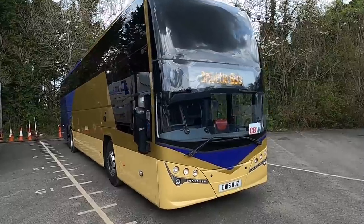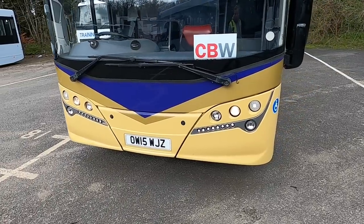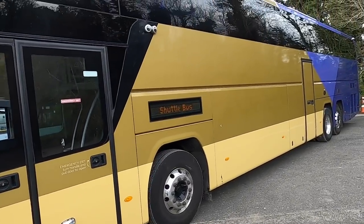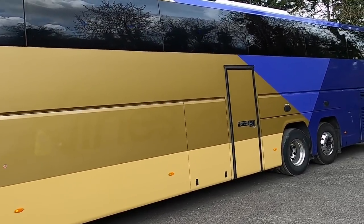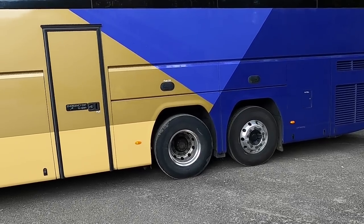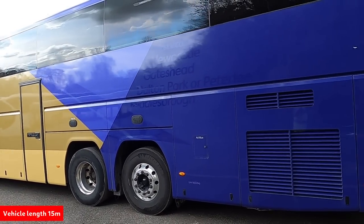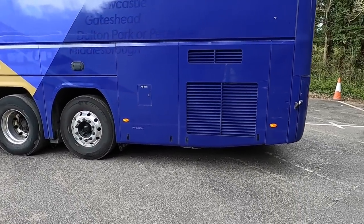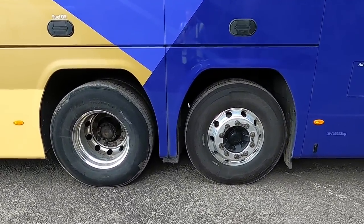The main benefit of the Plaxton Elite i is it's a very versatile vehicle. It can be used on express work, private hires, schools. The main thing to consider if you are looking at one of these vehicles is obviously the length. On the tri-axle, you've got quite a big overhang as well, although they are still very manoeuvrable vehicles.